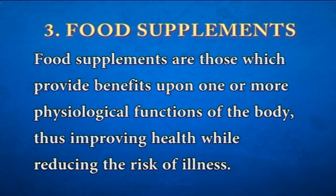Food supplements are those which provide benefits upon one or more physiological functions of the body, thus improving health while reducing the risk of illness. The Japanese were the first to observe that food could have a role beyond gastronomic pleasure and energy supply to humans. Following this pioneering work, Japan is the country where most functional food supplements are on the market and the first country to officially legislate these food products.